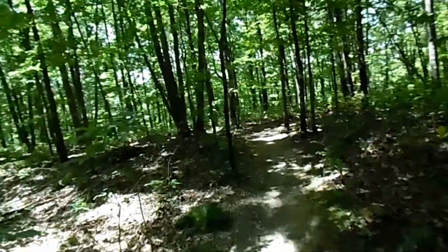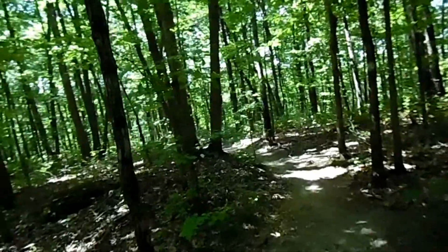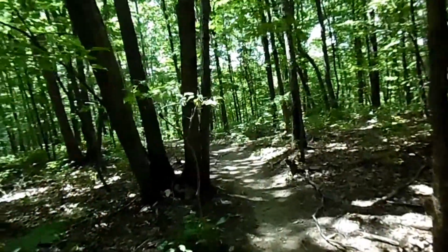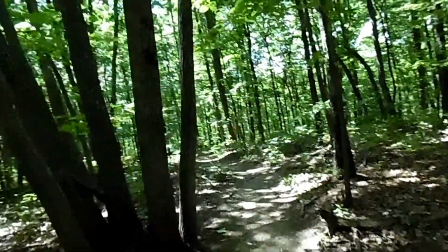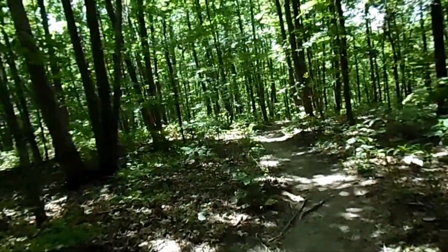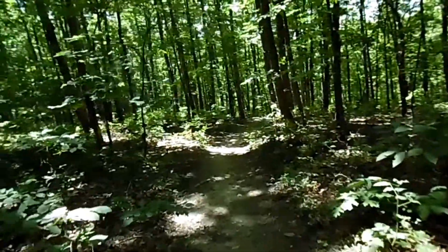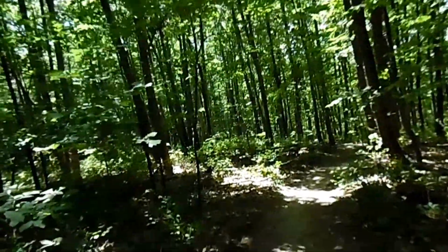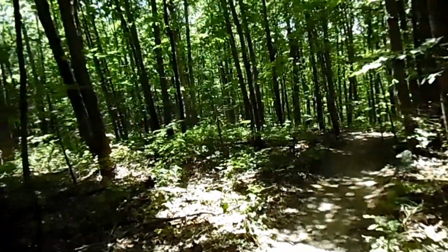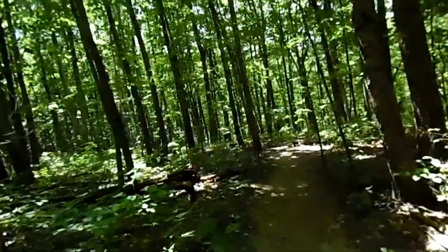And there's actually something neat there if you're into geocaching. You can do that out here. I don't know if they have a couple of boxes, maybe two or three out here. So if you're into that, you can definitely check it out. But eventually, at the end of the ridgetop trail, they're supposed to extend that sometime in the future.